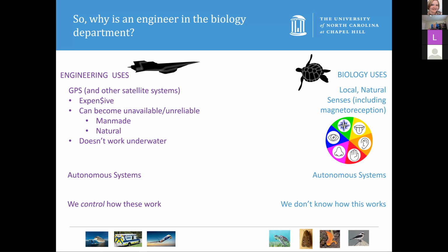So they get what they can see, smell, taste, touch, and hear, but they also get Earth's magnetic field, a lot of which we call magnetoreception. There's a lot of animals, a lot of taxa that can sense the magnetic field and use it in conjunction with these other senses to help them navigate from point A to point B. And this helps animals engage in long distance migration across continents and oceans.